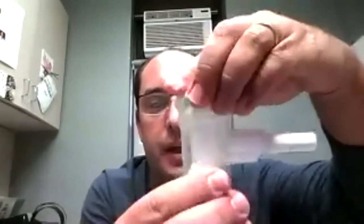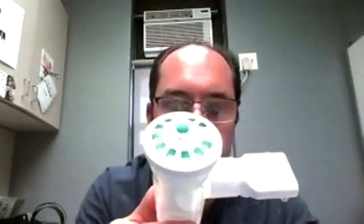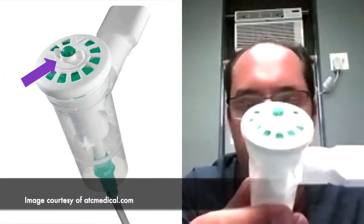The way it works is very simple. You dip the medication in and you have this beautiful topping. You just seal it on. And the reason I like it so much, on top of it, if you can see, there's a green button, there's a chamber, and there's a reel that you can switch between 2 different modes of action.